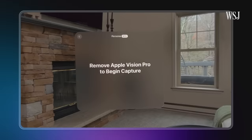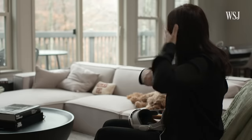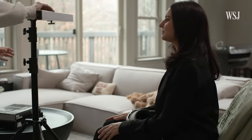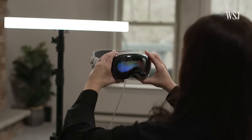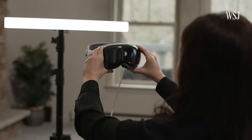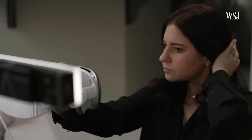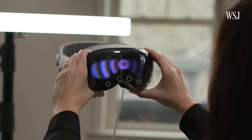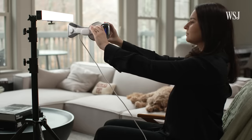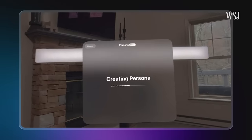Next, I had to prepare my persona. Remove Apple Vision Pro to begin capture. Fix my hair, lips. Can I get a light? Keep your arms and shoulders relaxed. See, when you video call in the headset, it can't capture your entire face. Most of the Vision Pro's cameras are pointed outward. So Apple scans your face to create a 3D stand-in for you. Smile with your mouth closed. Capture complete. It says creating persona.